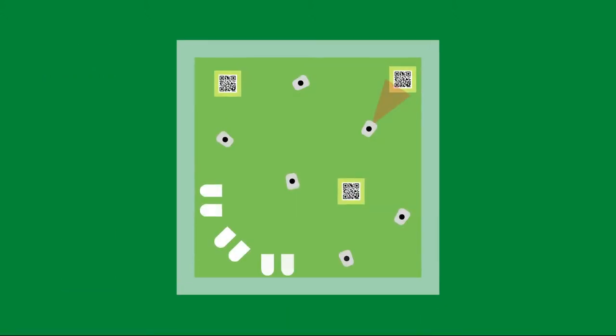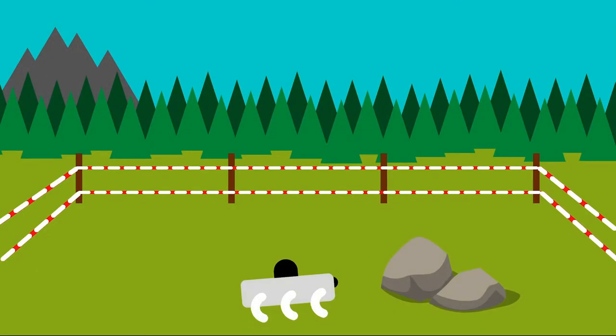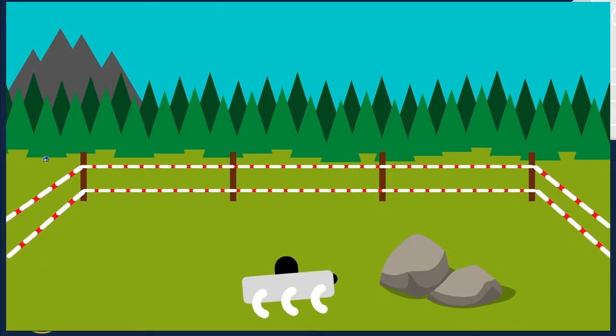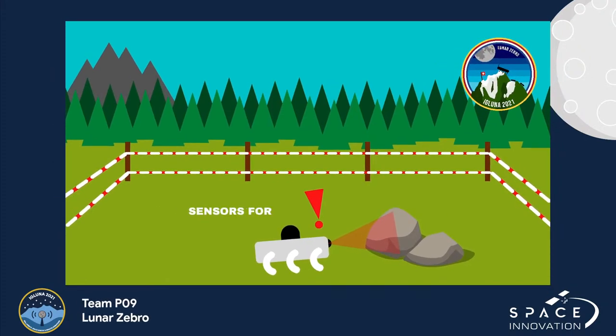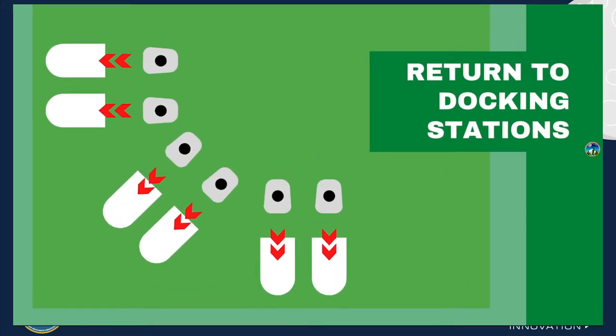Once a rover has found and correctly identified a target, it informs the docking station, which in turn informs the rest of the rovers. While the rovers are on the hunt for targets, they are detecting and avoiding obstacles as needed, using their onboard sensors and cameras. Once all the targets have been found, the rovers return to the docking stations, and the cycle is complete. The operational cycle is designed to be executed without any human interaction needed.